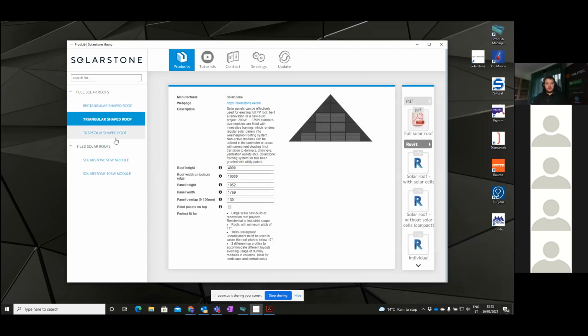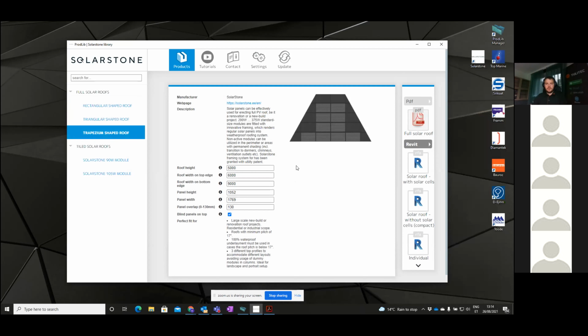Then we have a triangle shaped roof, and here again you can insert the necessary values and generate the Revit model from that. And then trapezium shaped roof. Those are not under one single model, because the model itself will become too heavy and it would be quite hard to use.